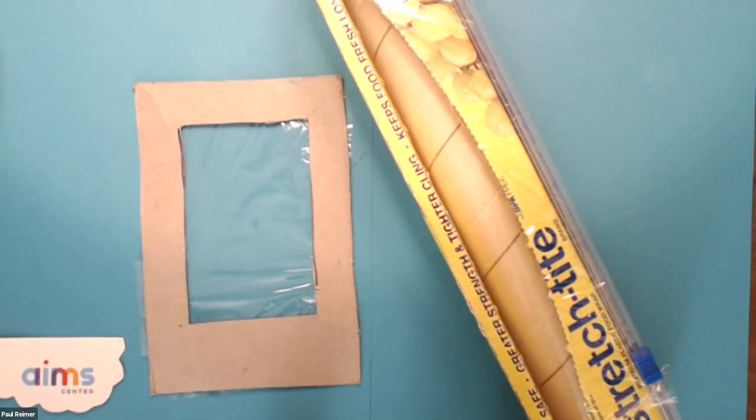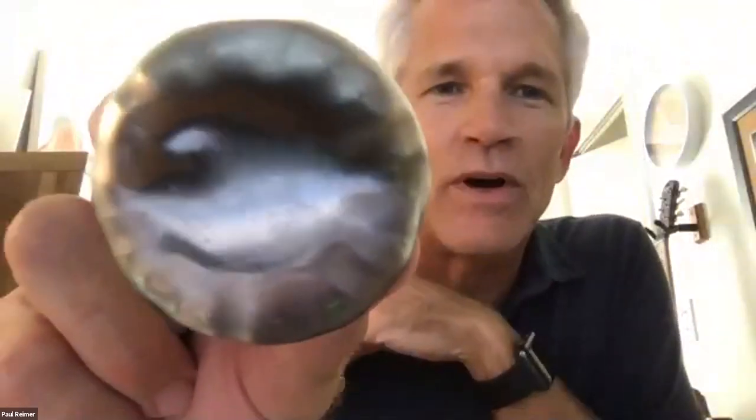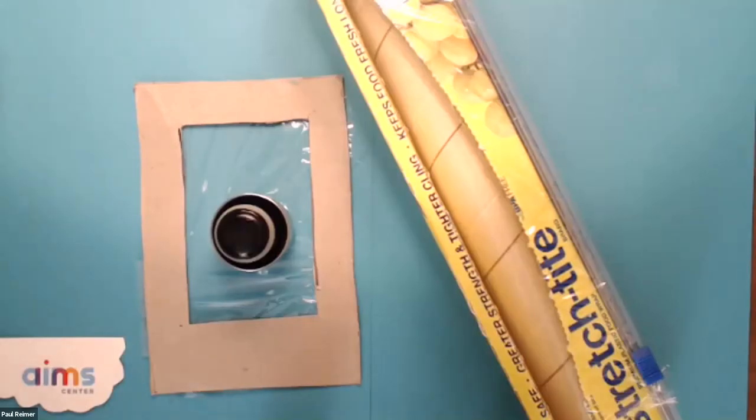All right, well, I found something really quickly because I was taking a drink out of my water bottle, and lo and behold, my water bottle has a cap that is a circle. So I'm going to put that down on there, and I'll trace that, and hopefully that will work out just fine.